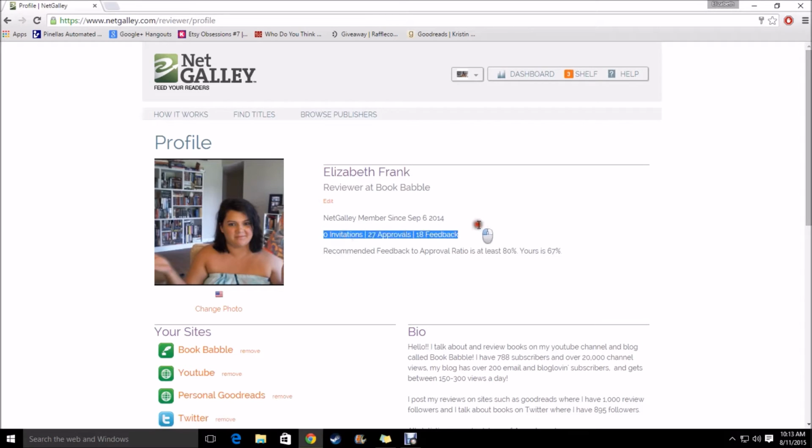And then this part right here shows how many books I have been approved for, and how many books I have sent feedback in on and reviewed. This is the most important part of your Netgalley profile page: your feedback to approval ratio. Basically that means the percentage, a ratio, everyone's taken math, of feedbacks to approvals. Mine right now is 67%, and that's just because in the last week I have been approved for quite a few books, and every time you're approved for a book, of course, your ratio goes down until you review it, and then it goes back up again. I've been approved for like 9 books in the past 2 weeks, and that's why I have such a low ratio at the moment.